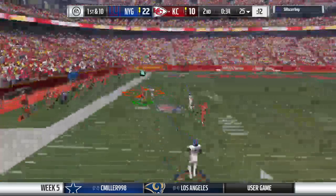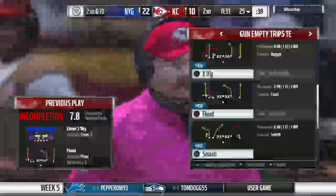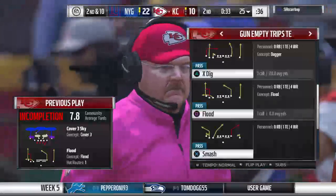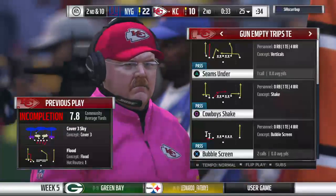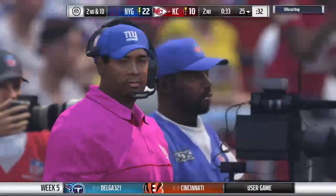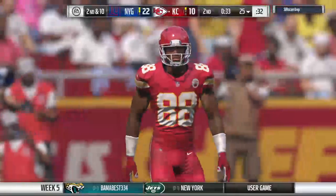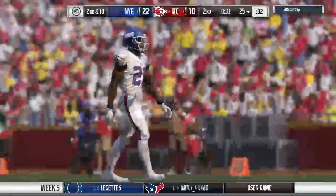He's going to loft one deep left side here. And it drops down incomplete. Thought he might have had it. Instead, second down. And when all else fails as a defender, when you're not there in the coverage, your best friend is exactly what we saw there. A big play shot taken by the offense. Unfortunately, it ended in a big drop.